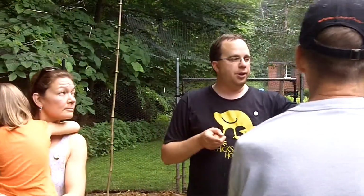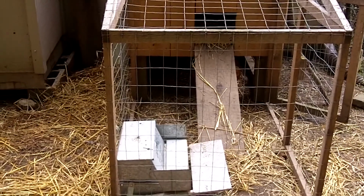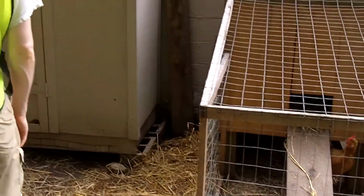It's why a lot of people, instead of going with a run like this, go with a larger size of coop, because the coop is much easier to maintain. Yeah, I was thinking something a little bit larger than that. He has a run, but I think of his as well.